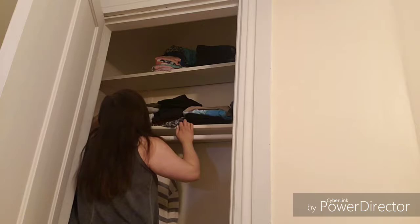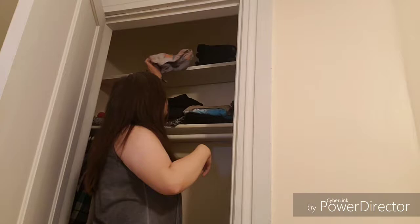I'm going to bring these down just because we're still kind of in summer right now. So, might as well. We're going to go through the rest of the shirts. And maybe depending on how much we get rid of, I can bring those two stacks down as well. Hold on one moment. Sorry, had to adjust myself.